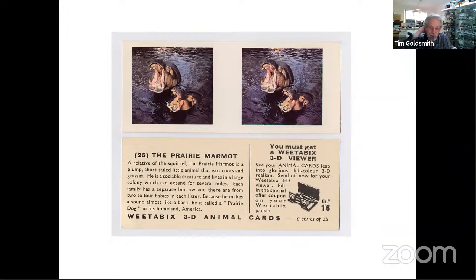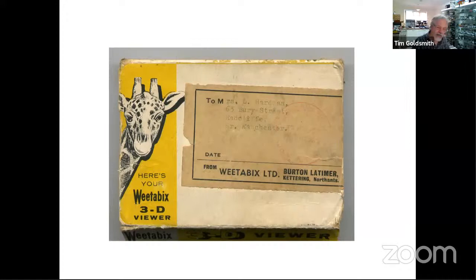So the viewers were sold by Weetabix, must have been at a subsidised price, because Vistascreen was selling the viewers at 2 and 6 each, but you could get your Weetabix viewer by just sending off 1 and 6. Obviously, once you got the viewer, they just wanted you to carry on buying the cereal to get more and more sets. Amazingly, they literally posted them like this. So they put the viewer in the box, they typed your name and address on the outside, they stuck it in the post, and I think this is probably the reason why so many of these later Weetabix viewers have broken hinges, because they've suffered the sins of the British postal system. But it's just amazing any of them survive.